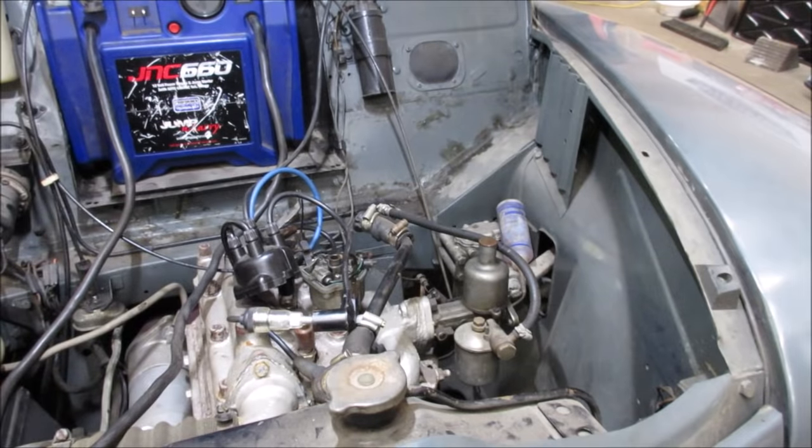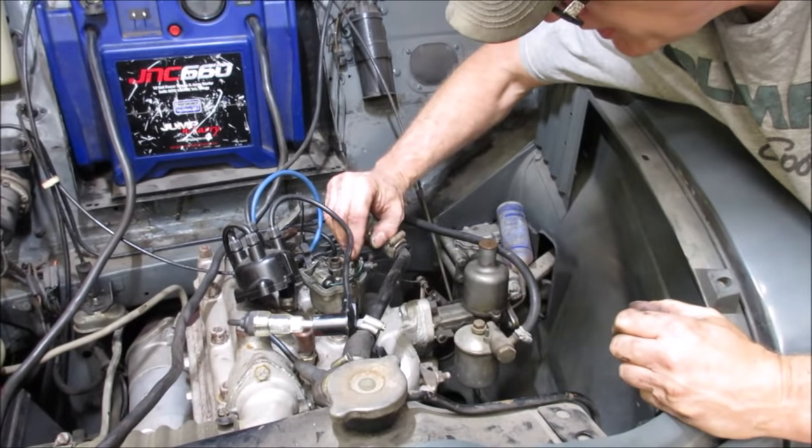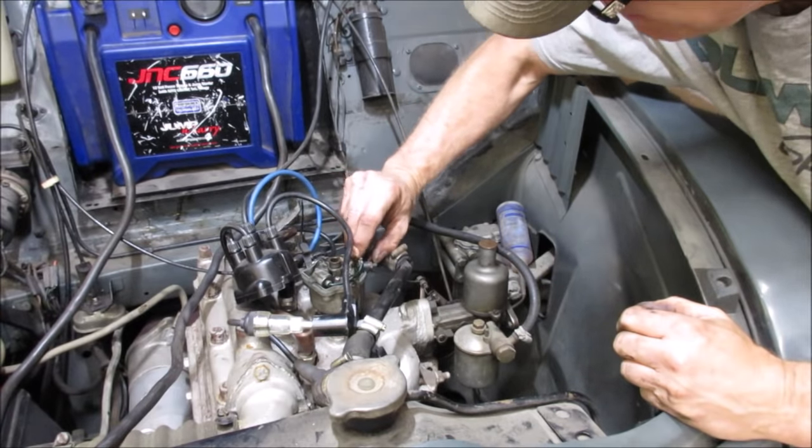I guess it should be sparking right now. The key's on. And they're closed. Yeah. Lost it again.